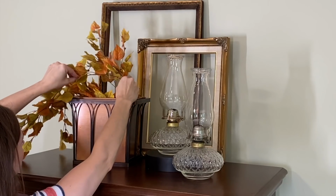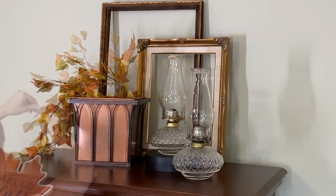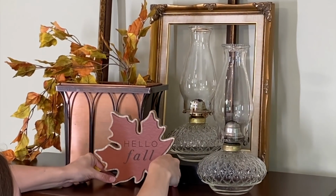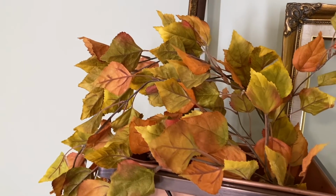Now, I didn't want to forget the frames. I layered them, and the one in the back is a vintage find, but the one in the front is just an old one that I had on hand.